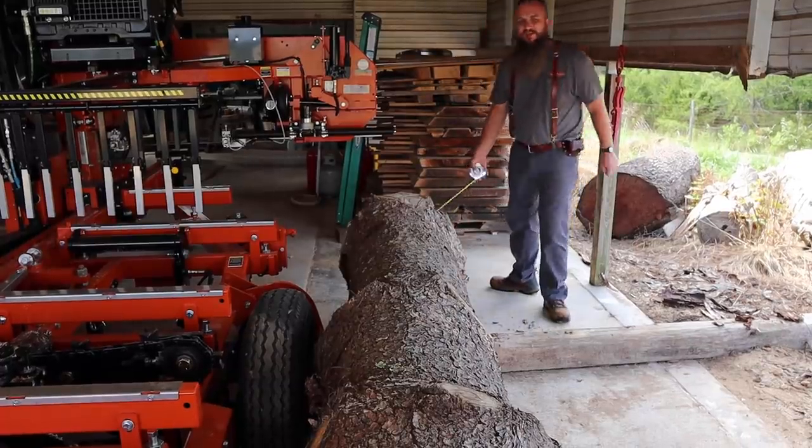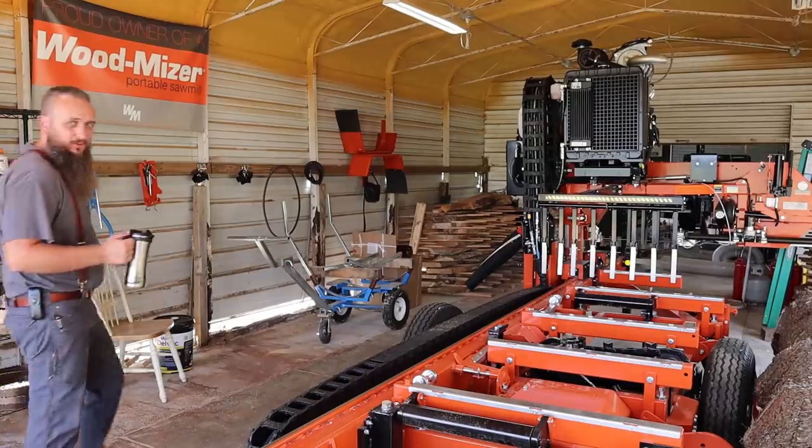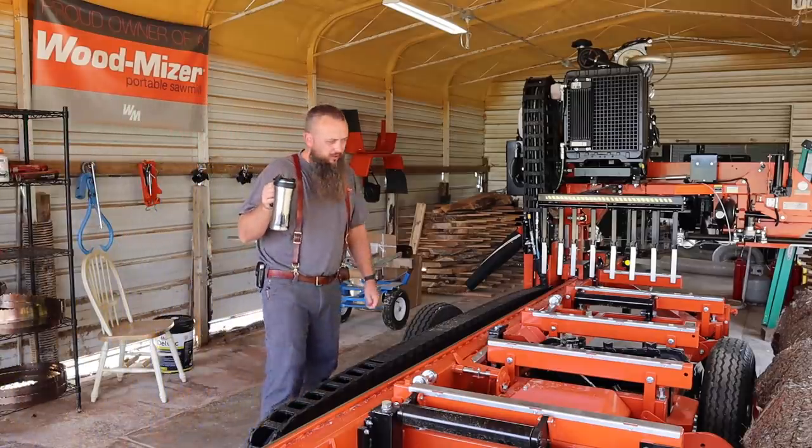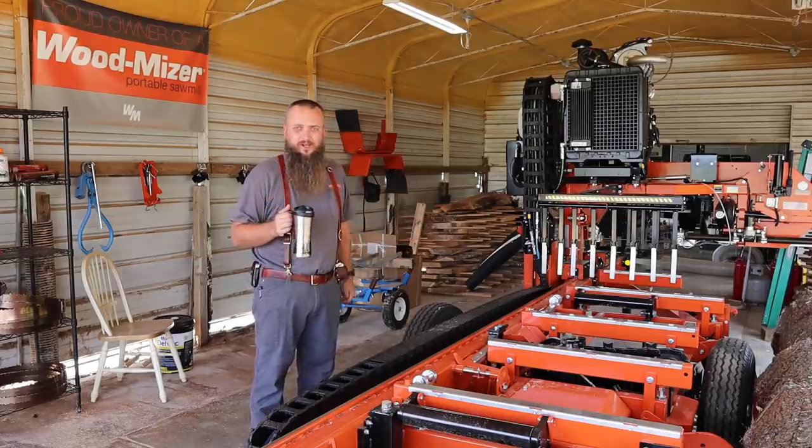yeah, 20 inches down here. That's more like it. So, not too bad. All right, guys, we got hot coffee ready. Good sized pine log. Top of the line sawmill right there.